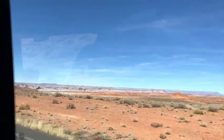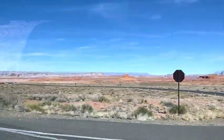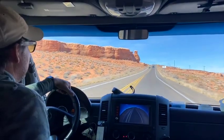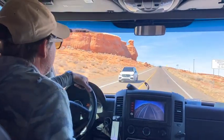We're leaving Page, Arizona, and entering Glen Canyon. Anything you want to say? You always want to say something. Just 70 miles to Kanab. We're going to stay in Kanab tonight.